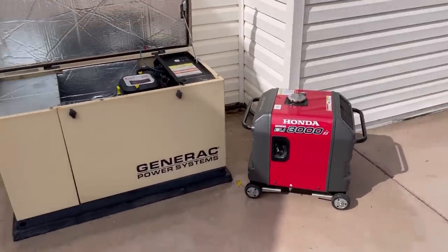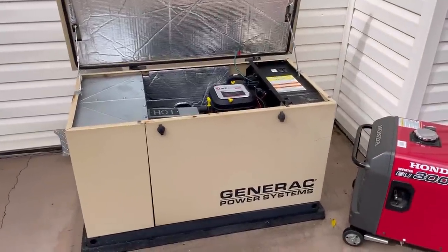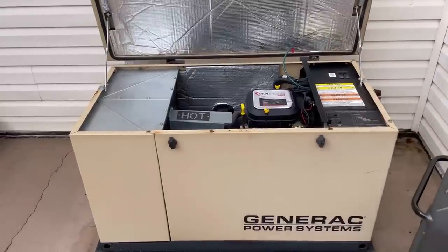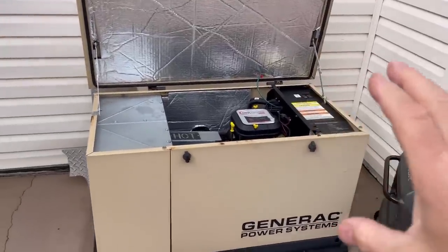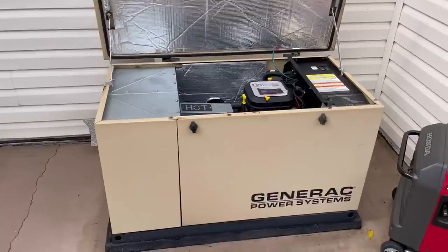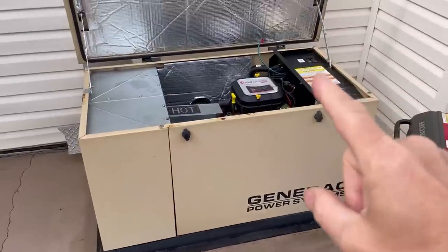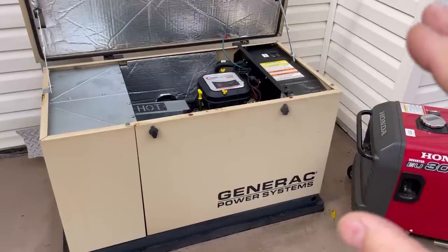So again, you're going to pay for the convenience of a whole house generator. And you're also going to pay for the fact that this thing can supply power to the entire house. If the power goes out, there's a 10-second lag from the time the power goes out to this coming on. So if you've got those occasional brownouts where the electric flickers or whatever, it's not kicking this on instantly as soon as the power goes out. Like I said, there's a 10-second delay.